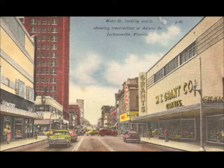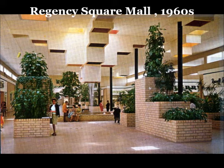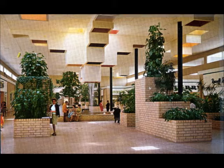Things changed in the 1960s. The Regency Square Mall was built. Malls were built all over Duval County, and it offered people an opportunity to shop in a climate-controlled environment. You could park your car and just walk inside an air-conditioned or heated building, depending upon what the weather was like from day to day. You would walk around and shop in comfort. You wouldn't be out in the elements. You wouldn't be on the sidewalk.